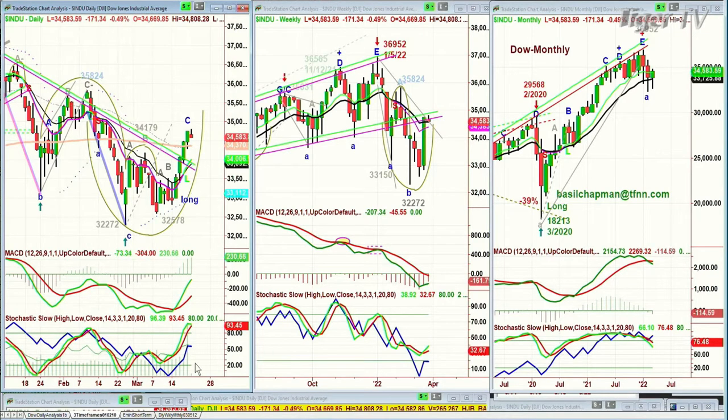Why? Because the stochastic is at 93%. I mean, that is fantastic. The MACD is very strong on the daily chart. The 9 is over the 14th. That's a confirmed buy mode. And that says you should go to at least a D. It doesn't mean to say you have to. There's a rule. But that's basically the charter of the Chapman wave methodology.